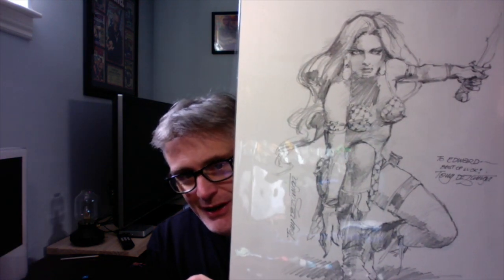This Jonah Hex, limited to 50. I believe that's 18 of 50. And also an original pencil sketch of Red Sonja, which is really cool. Super enjoy that. That's great. Super nice man. His wife was there. Yeah, one of my favorite purchases.